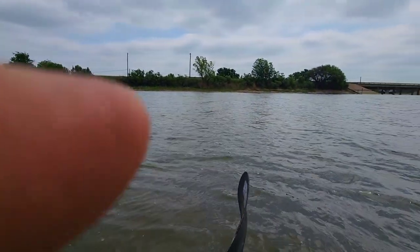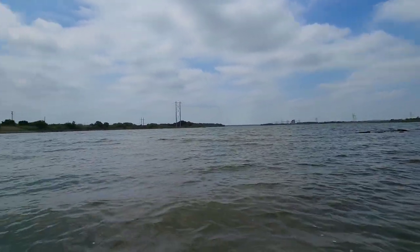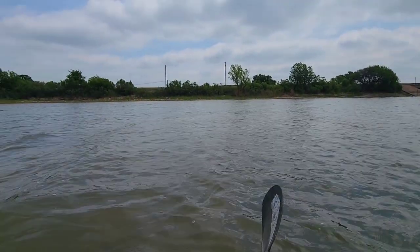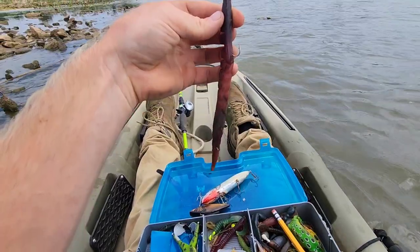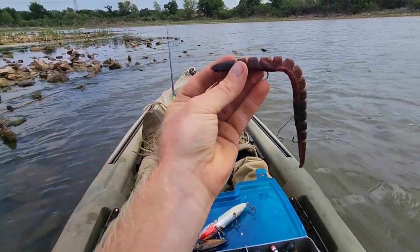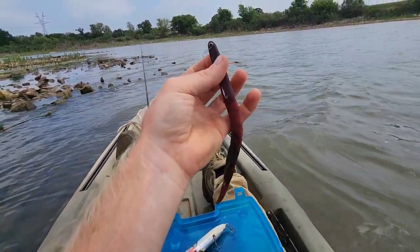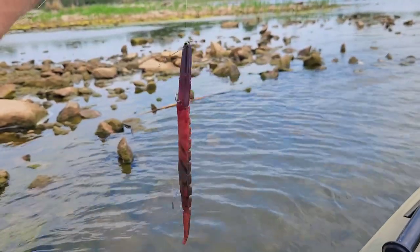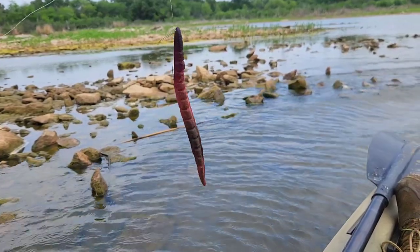The water's kind of rough right now. We got a southwest wind, and these shoals are kind of coming in here. Don't know if that's good or bad. I think I'm gonna try this big plastic worm, snake tail. Should work pretty good. Okay, able to catch a monster with this thing. Let's see how it goes.